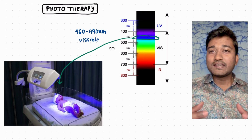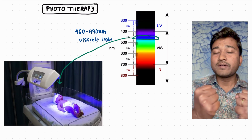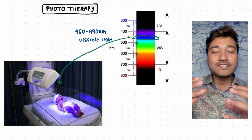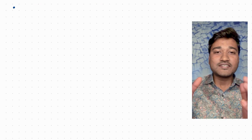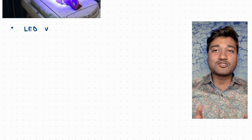So remember one thing: bilirubin absorbs light maximally at 460 to 490 nanometers, and this light is visibly blue in color. You can see the visible light spectrum is 400 to 700, and out of this, 460 to 490 is visibly blue. That's why this is blue.